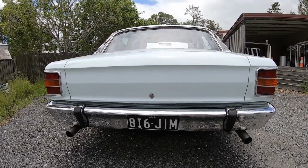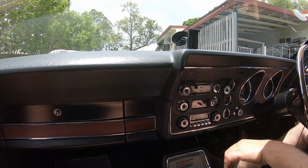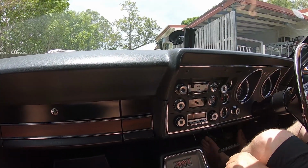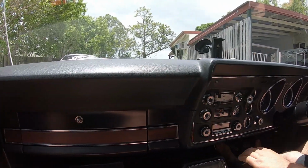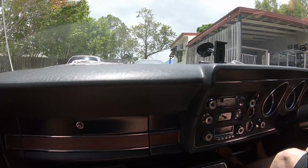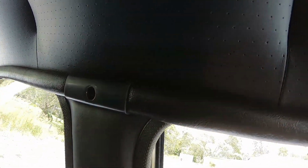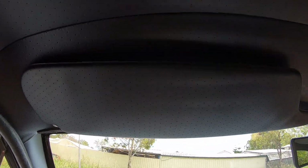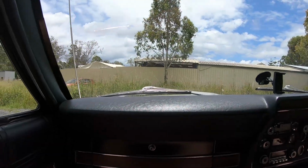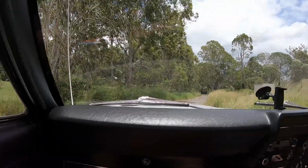Wow, what a beauty. Just got everything mint. I can't believe it. Like the pinch rolled around the doors, something a lot of guys are forgetting on the GD replicas. Look at the condition of these. Been a few years now since I've been in a diamond white XW.